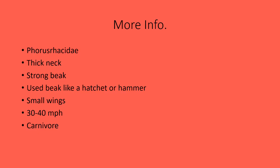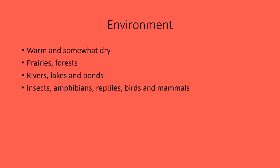And Titanus would actually have speeds between 30 to 40 miles per hour. So that is actually really, really close to ostrich speed. So this is a bird that can run really, really fast. And of course, like all terror birds, it's a carnivore. Titanus is a carnivore.